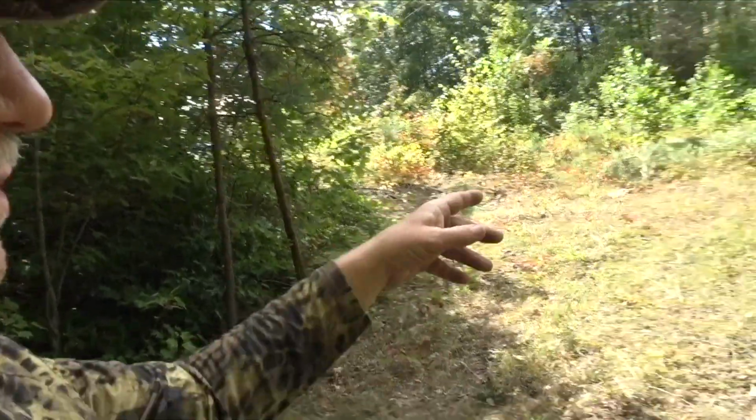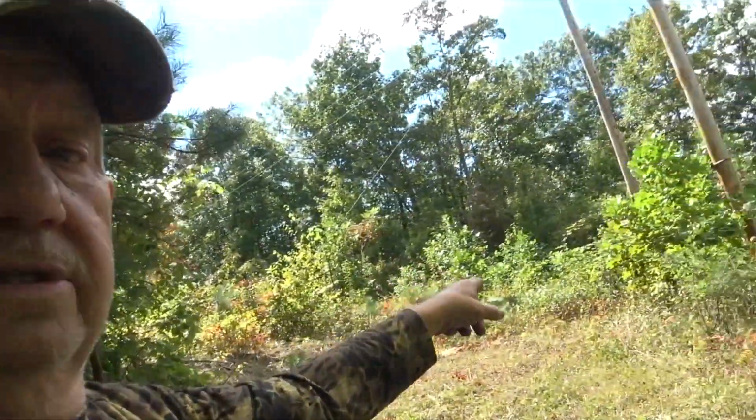And anyway, shot that deer. He walked right on over through there, turned the camera on. I couldn't believe I got to push the record button, turn the camera on. It all happened within just a few seconds. And shot that deer standing right there. You can see it on the video.